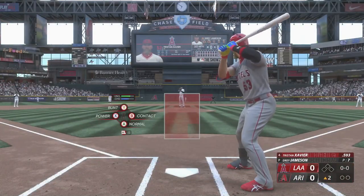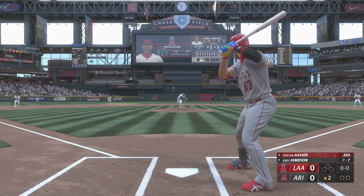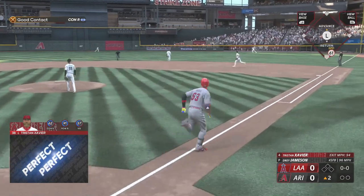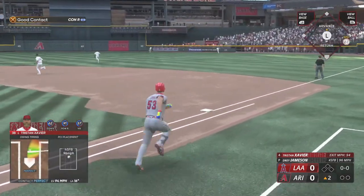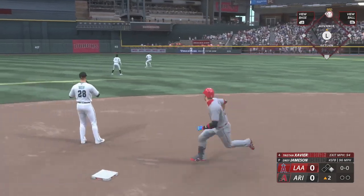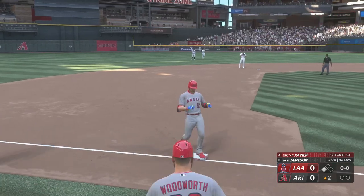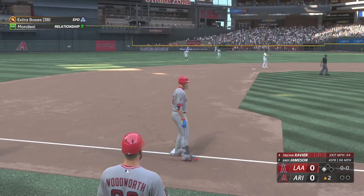Back here at Chase Field, top of the second. Here's the third baseman, number 53. Ripped into right center, and now maybe extra bases. Around first, digging for two. Round second, digging for third. Rojas with a relay throw, and the throw's offline, safe at third.